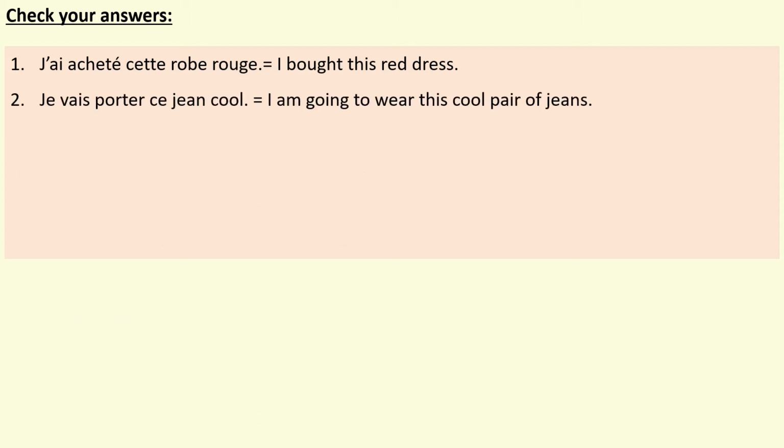Okay, let's check your answers. 1. J'ai acheté cette robe rouge. I bought this red dress. 2. Je vais porter ce jean cool. I'm going to wear this cool pair of jeans. And remember, in French, they say ce jean, it's singular, whereas we say a cool pair of jeans. It's kind of plural in English.